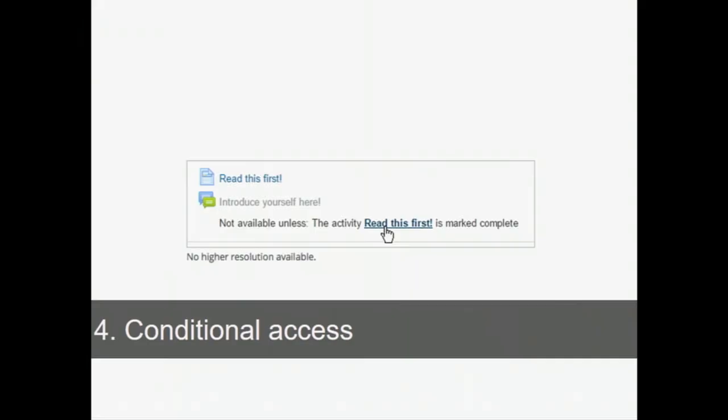Conditional access. It's all about rules and access. The learner must follow the rules that we define as educators, and they gain access or unlock new learning material in the course. So in this example, the learner first needs to read perhaps a web page resource, and having done that, it will unlock the discussion forum where they can introduce themselves.